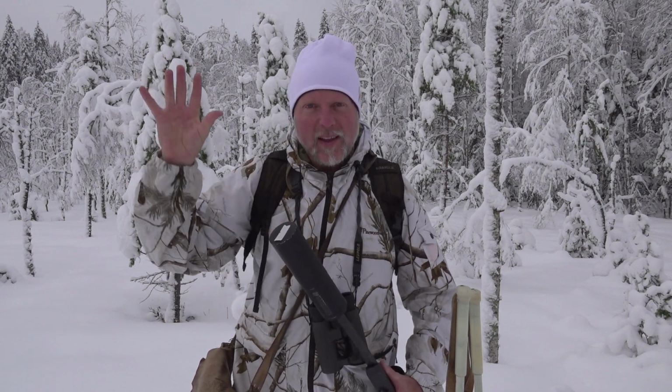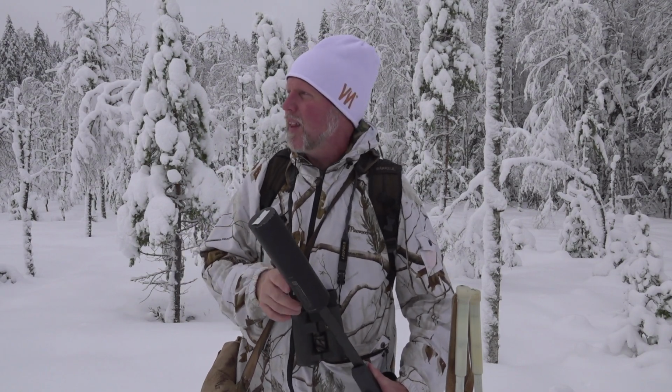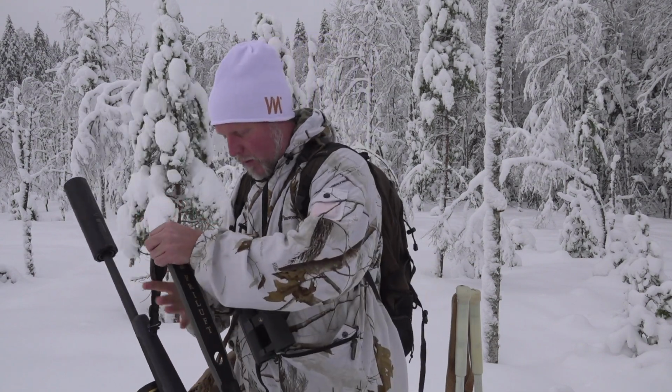It seems like the pressure will blow off the tape. Yeah, so it won't affect the accuracy. I've tried it a lot, but if you are concerned about it, it's easy also to remove it.